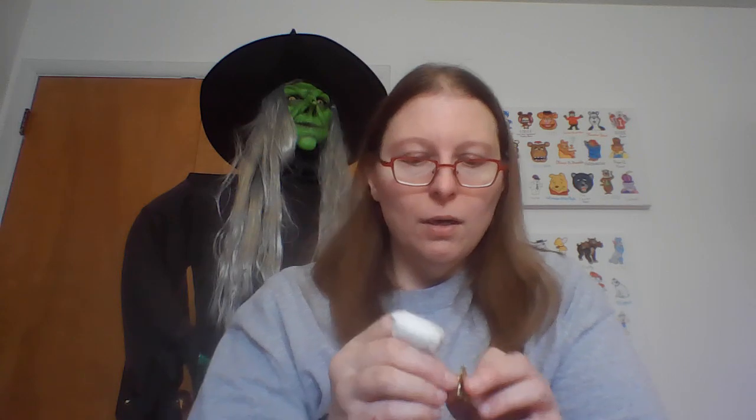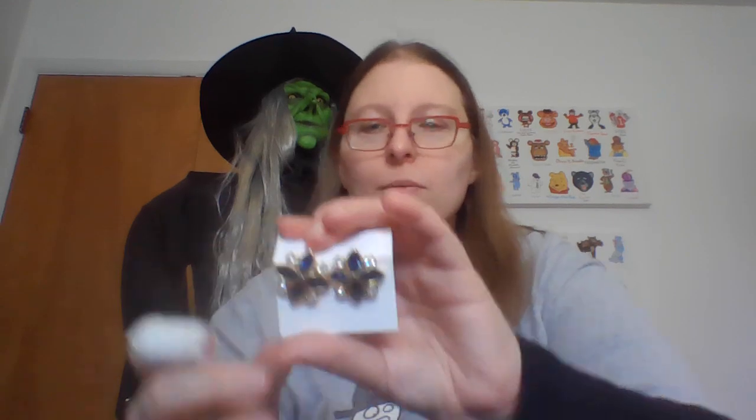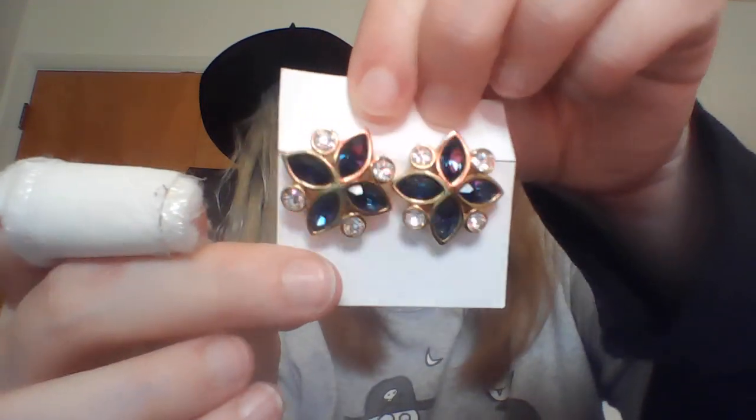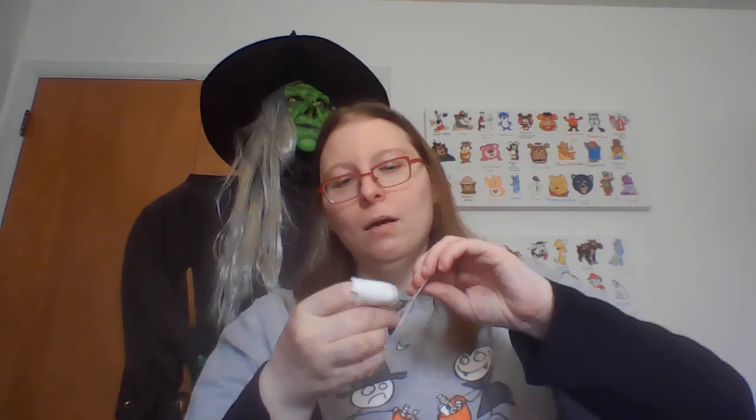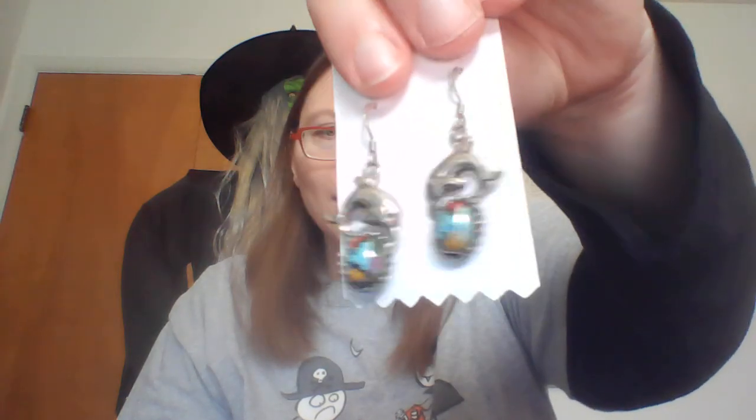And then got some earrings. Little Frankenstein monster earrings. There are two of them. And I got these cool clip-on earrings. Again, I'll do research on them, but they are heavy, but they're fully rhinestoned. And I did see some sort of writing on the back to identify them. And got these dolphin earrings that are marked sterling, and they've got kind of a native pattern underneath them.